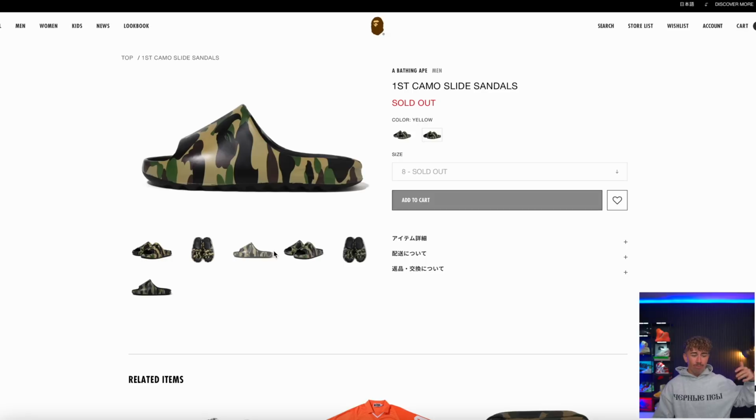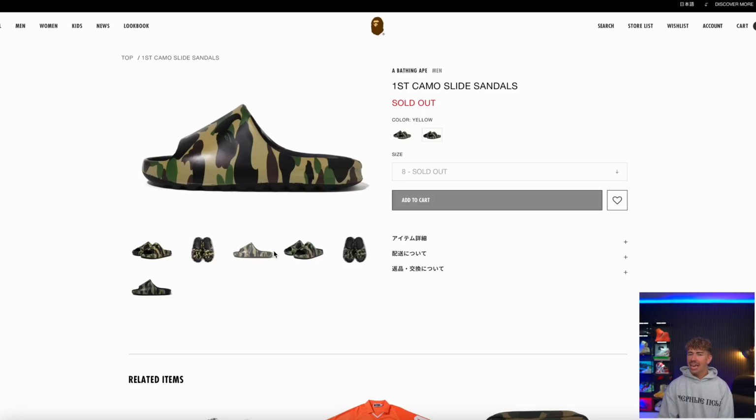Now, the weirdest thing about all of this is the fact that Bape is currently collaborating with Adidas. They have models on the Adidas Confirmed app or their website that are Adidas collaborations. So I don't know what's going on here. Surely if they release these things, Adidas is like, hey, that is our IP. Maybe Adidas was like, hey, we've got a bunch of these black slides that are still sitting on the Adidas Confirmed app. Do you want to just take them, dip them or something, do your little camo thing and then sell them for us?